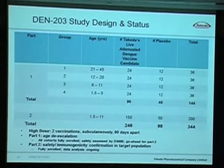So this slide shows the study design. There were 2 parts to this study. The first part was an age de-escalation, starting with adults 21 to 45 years of age and finishing with young children. The second part of the study was an expansion phase where we vaccinated 200 children, 18 months to 11 years of age. 2 doses of vaccine were given 90 days apart, and the formulation that we used in this study was our high-dose formulation.